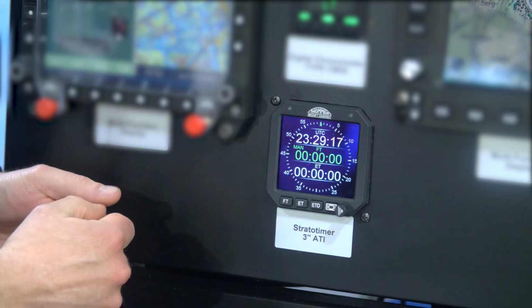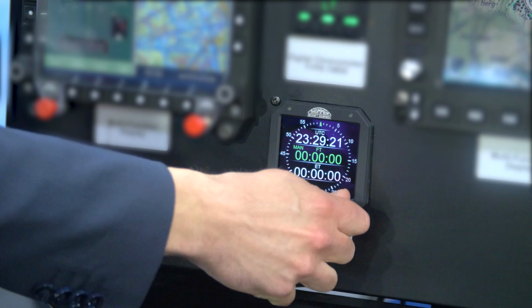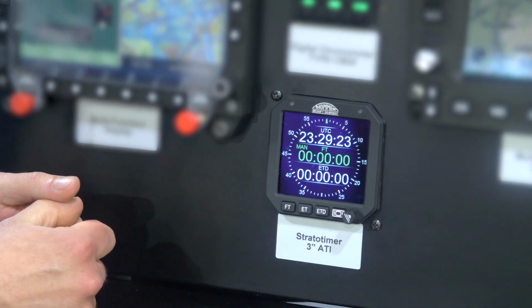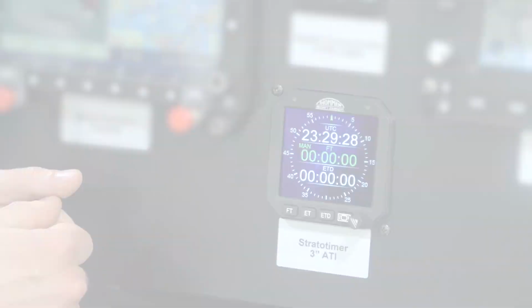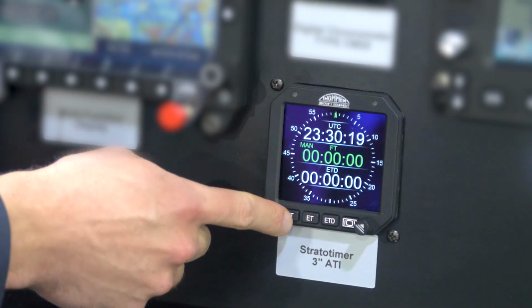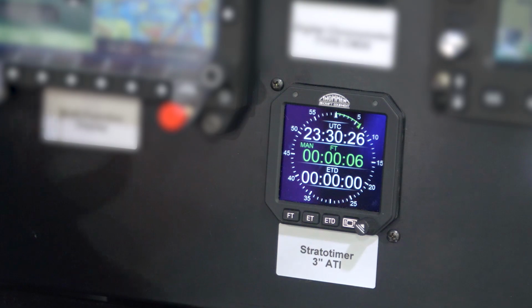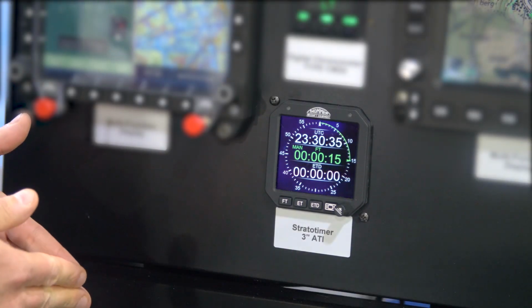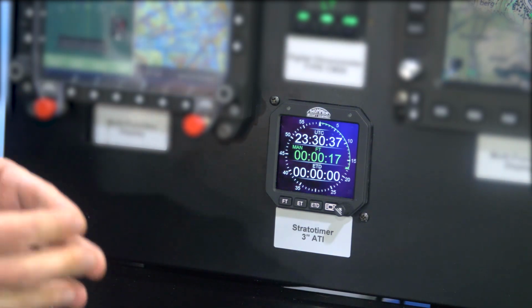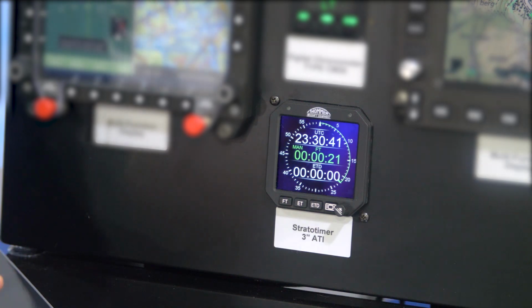And the last line gives you indication of your elapsed time, which is available either in a count up or count down. And you can see that we wanted to keep for the product also the typical sweep second hand that most pilots are used to. And this can be activated by pushing on the flight time button, and you can see the sweep second hand moving forward so that you actually get the sense and the feeling that your flight phase is advancing. So it combines a typical mechanical look and feel that most legacy clocks still have, but we also have the digital information which are presented in a very organized fashion.